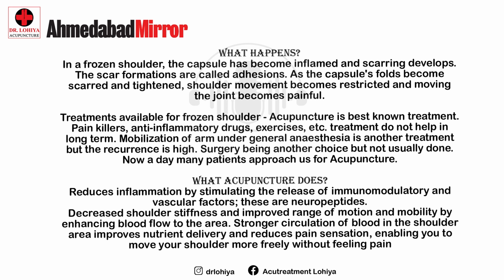Treatments available for frozen shoulder. Acupuncture is best known treatment. Painkillers, anti-inflammatory drugs, exercises, etc. Treatment do not help in long term. Mobilization of arm under general anesthesia is another treatment, but the recurrence is high. Surgery being another choice, but not usually done. Nowadays, many patients approach us for acupuncture.